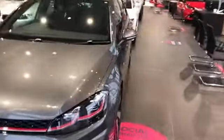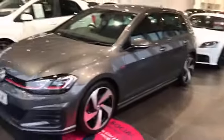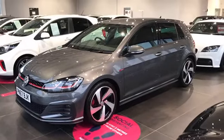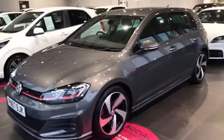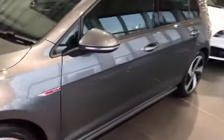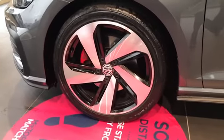Obviously the Golf has a legendary reputation for being reliable and fun and easy to drive. So when you add that GTI sport power, it really gets something quite special. We are very fond of these here, and they don't last long. Often get snapped up quite quickly, and when you have one in such a good condition like this, it's not hard to see why. I'll give you a quick take around.